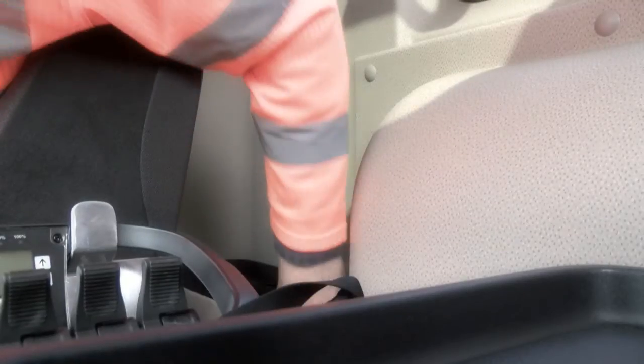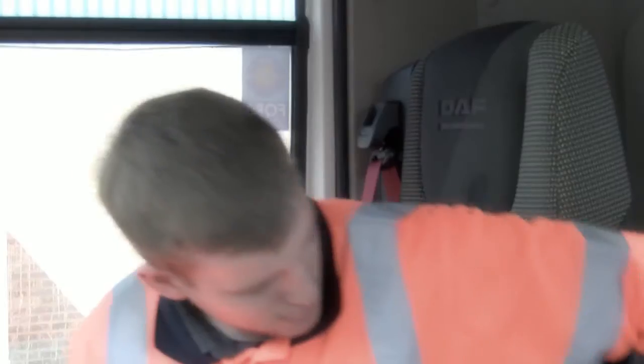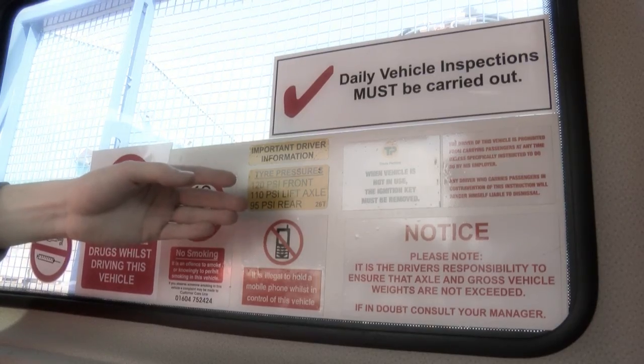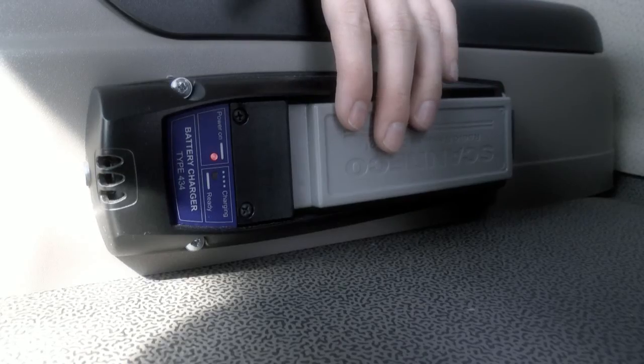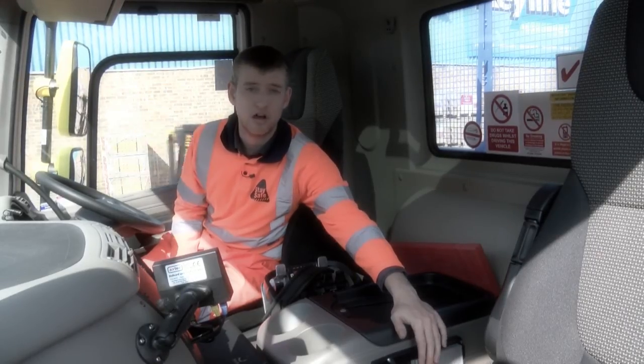We also have at the back here a spare bulb kit, the warning triangle, and also stickers that are required for Crossrail. What we have here is the radio remote stowage and also a spare battery and charger, so that whenever the driver is out there should be a battery that is fully charged so he can work the radio remote.